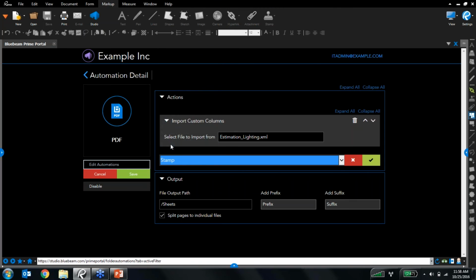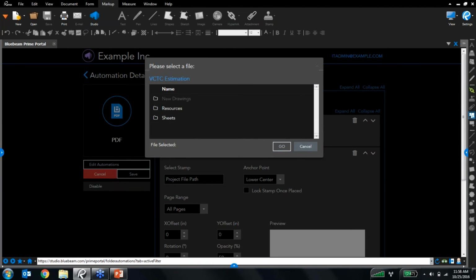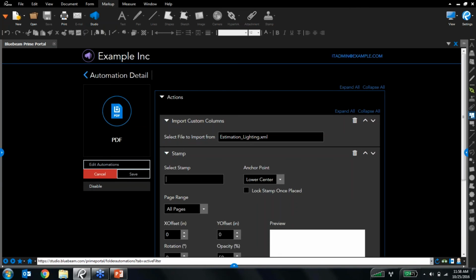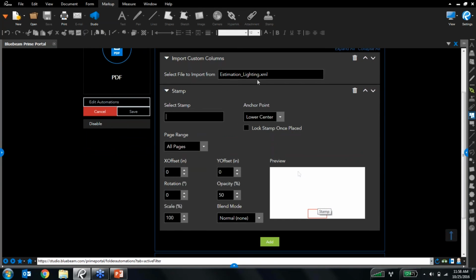As I mentioned, like we can choose stamp. We just choose a stamp from our project folder that's uploaded. So here are my resources. I did have a stamp, but I don't see it there now, but we could throw on a stamp, choose the anchor point. Notice as I move this, so I take my anchor point to upper left, it moves it there. As I increase the X offset, you'll notice it moves it there, so it's really easy to see exactly where it's going to show up on that page.